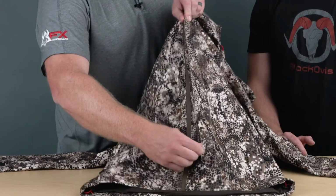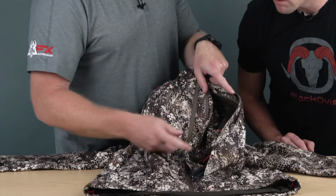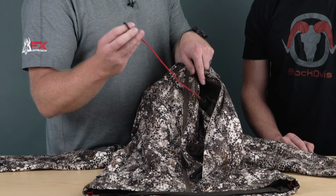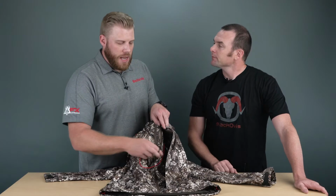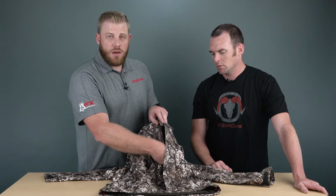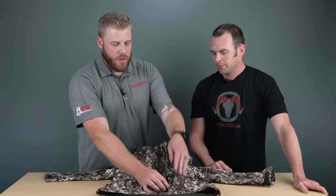You can see how far that zips down. Big long chest pocket. It has pockets built inside of it and also a rangefinder tether, so you can tether your rangefinder in there if you don't have a place to put it. Especially handy if you're spot and stalk or sitting in a stand, a tree, or a blind. You can know where that rangefinder is. It's just on your chest. Easy spot, dedicated pocket for that.